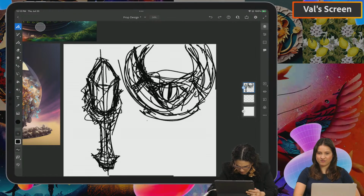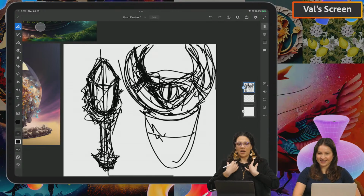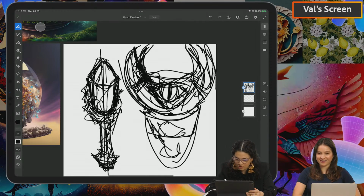So maybe it could have little pieces that hang down too. So maybe there's little gold pieces. Yeah, more like a panel that would come down the chest all the way. So we could do something like that, just super dramatic. Yeah, of course.